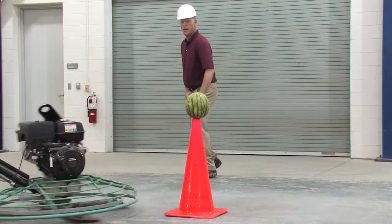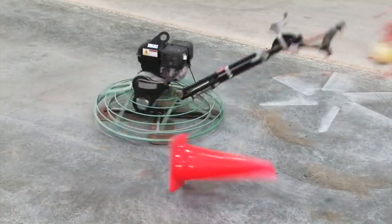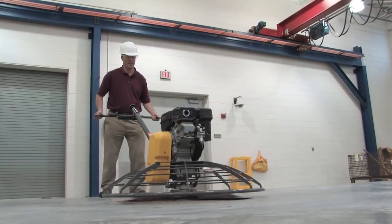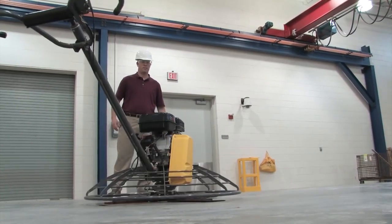Some competitors have limited technology and control mechanisms to quickly stop the free rotation of a runaway unit. And that's just the beginning of the Wacker Neuson walk-behind trowel advantage. For the next concrete trowel you rent or buy, insist on the gyro brake technology from Wacker Neuson.